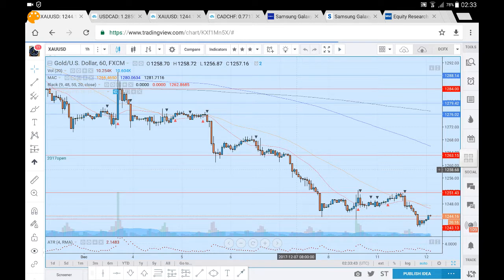So, we've had the break. We've had a very strong trend to the downside. We've come all the way down to 1243, which was an area that we'd expect to find some support. And we've had this level marked out here at 1251.43 as well. On the way down, we didn't see much reaction to this 1251.43.